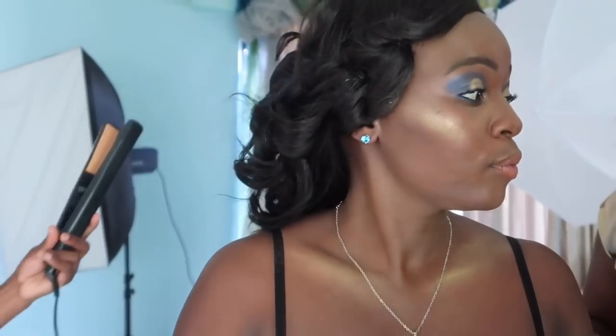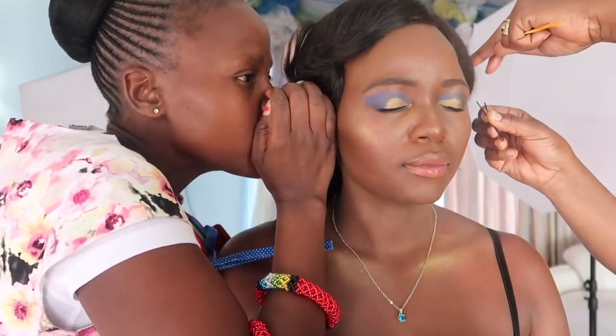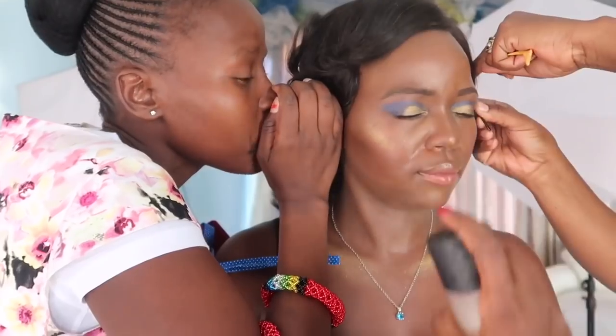And I know she looks a bit ashy right now. She looks dry, but that's what the MAC Fix Plus is for. It will give her a dewy look, even though she looks a bit, like I said, dry. And we are putting on the Fix Plus. And we are going to do an overkill. Don't worry, it works out in the end. It dries on its own.